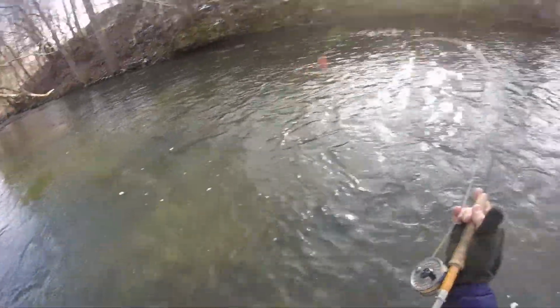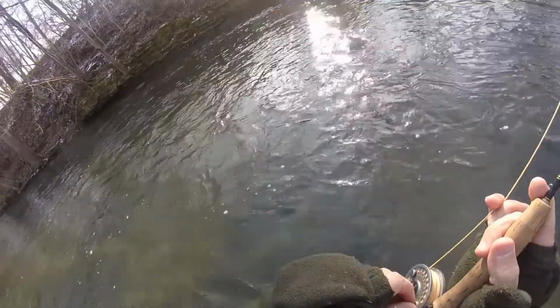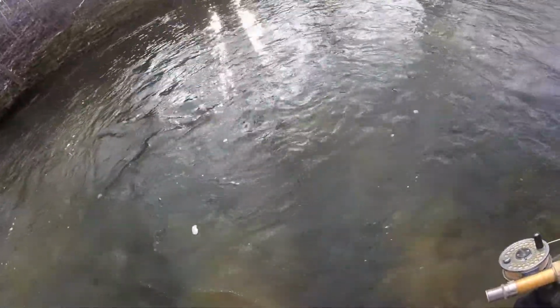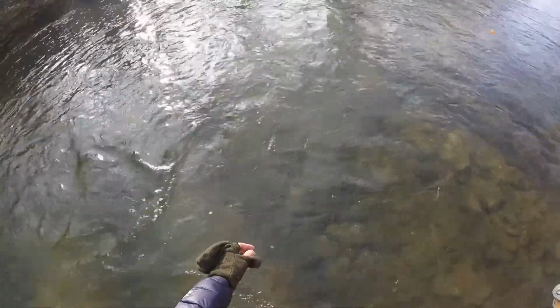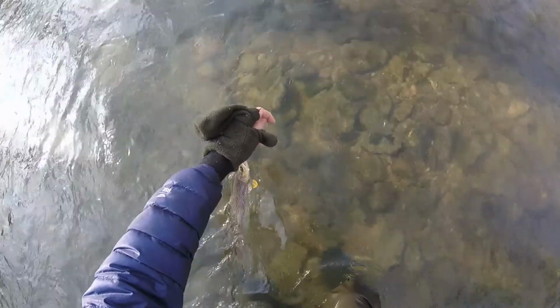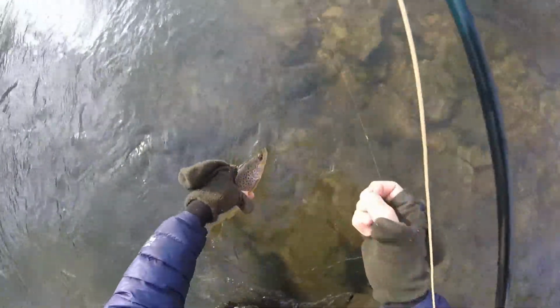Whoa, really nice fish. Damn it. I know it's not a monster, but it's a pretty decent fish, and for January 13th, I'm not going to argue with it. I mean, probably 13 inches. Yeah, it's a brown. Really nice fish from there. There you go. That's a nice fish. Ooh-wee. Yeah, beautiful.